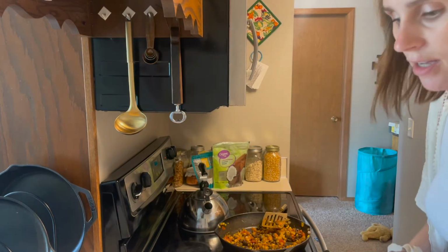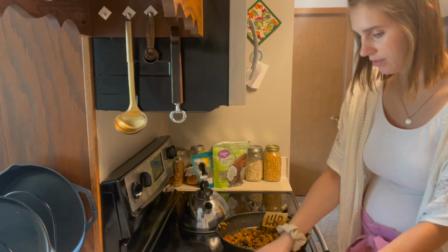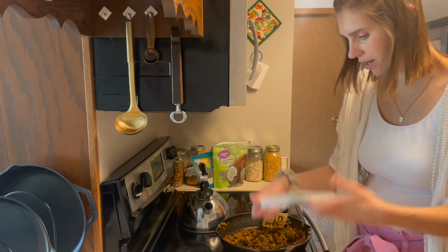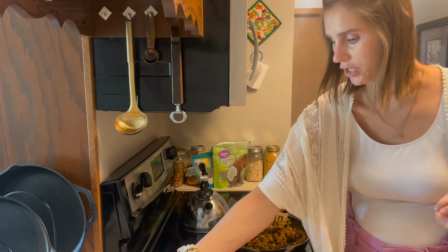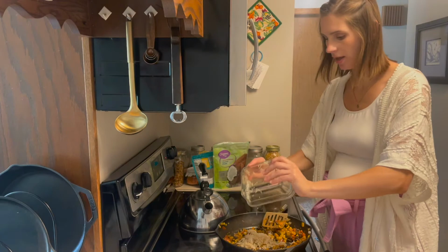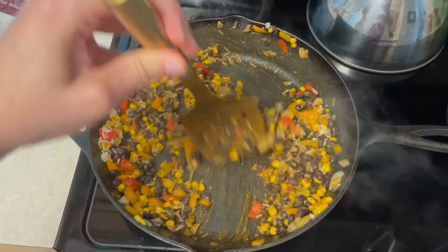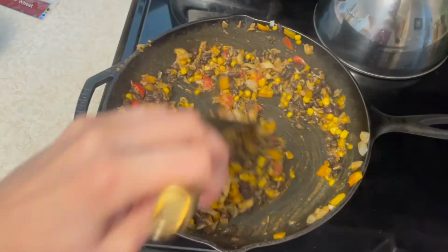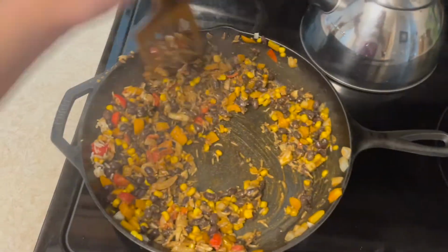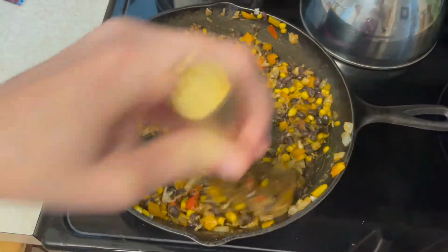The last thing that I want to add to this for heating it up wise will be the rice. So I already had some leftover rice in the fridge, but you can make some on hand if you need it. So I'm just plopping that in. So this is what it's looking like so far. I'm excited. This is gonna be good. I haven't had a vegetarian burrito in a very long time. So usually we do like chicken or beef.